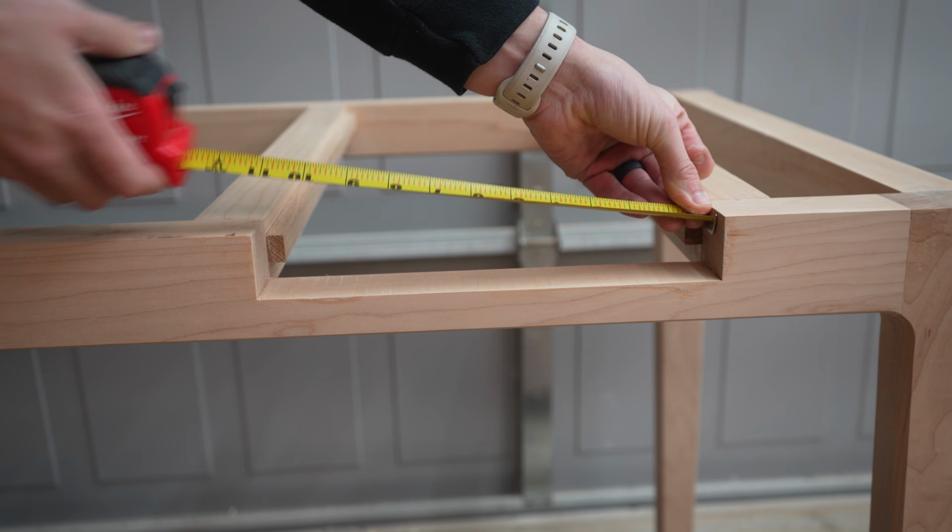It is finally time to get into making the drawers for this project. Now there's a total of 4 drawers, 3 of which are going to go in the cabinet and are mostly the same, but the 4th one is a small drawer that fits into the apron of the big desk. I'm going to go ahead and start with that one.